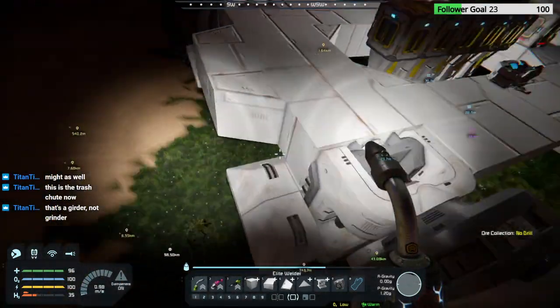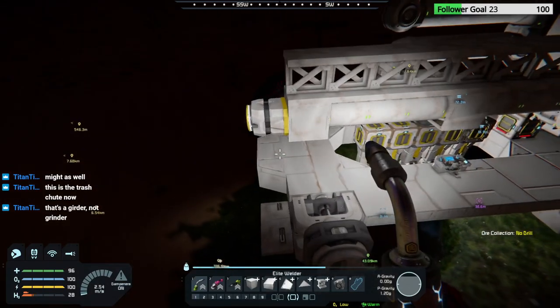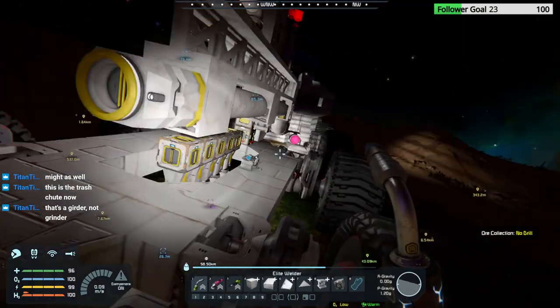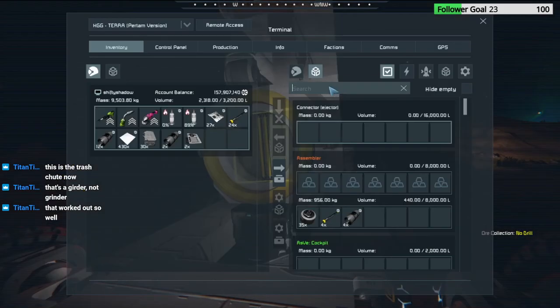And this very conveniently reaches the back of my thing. Like, it's the exact length. Which is kind of cool. So if I want to eject behind me, I can. If I want to eject to the side, I can also do that. Yeah, I love it.